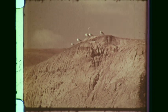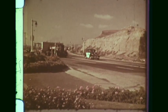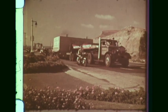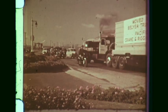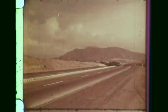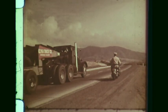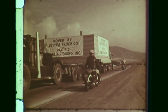Even the seagulls at San Juan Capistrano stopped to see the great mirror roll along the highway by the Pacific Ocean. The heavy load is pulled and pushed towards the mountain.